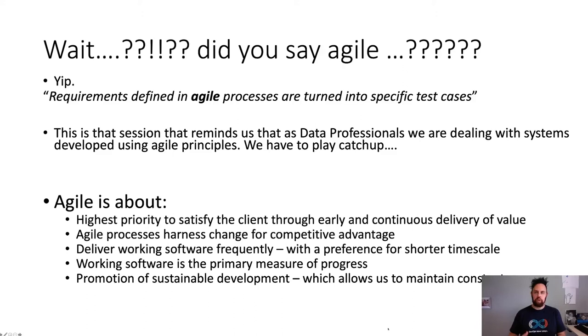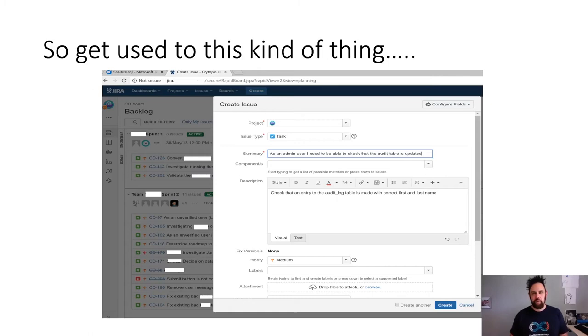So basically, get used to this thing where we're using stories, tasks, whatever, and you know, Jira, Azure DevOps, Team Foundation Server, whatever you use, I don't care. But just get used to where what you're writing will be linked to a user requirement or a user story.